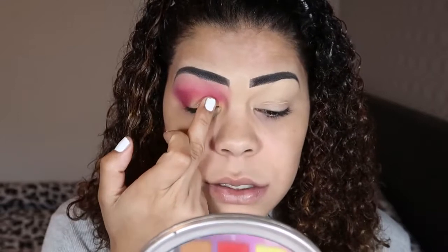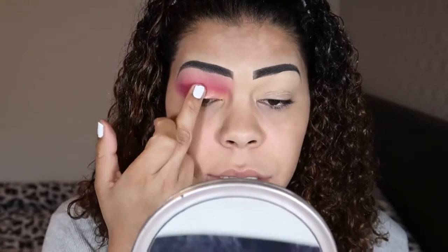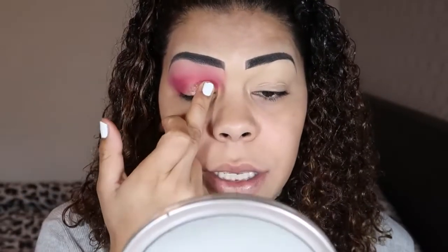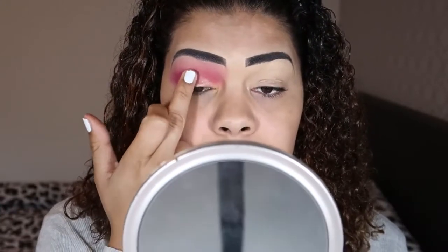I'm going in with Roxy Catan. I'm just using my finger. Wow. And I'm going to apply this on top of Fla. Okay, okay, oh. Okay, pigment. Okay, shimmer. Wow.